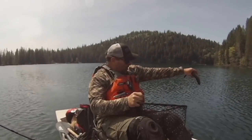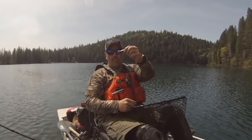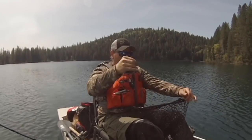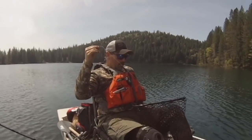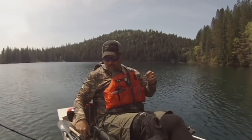We'll get him back in the water. Basic pattern. It's chrome, blue side, chrome side, and of course it's a humdinger. It's got that prominent eye on it, which I think is a really important part of a lure. So anyhow, let's get it back in the water. I believe that's 4 hookups in 15 minutes.